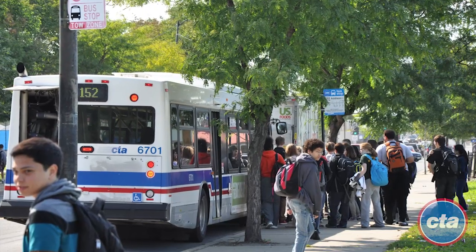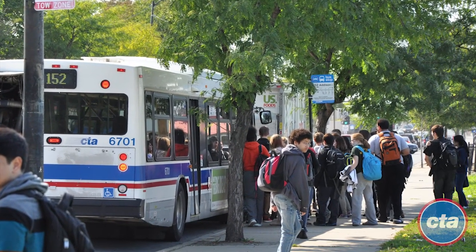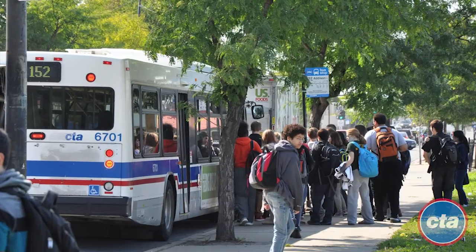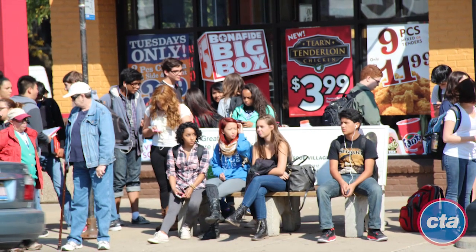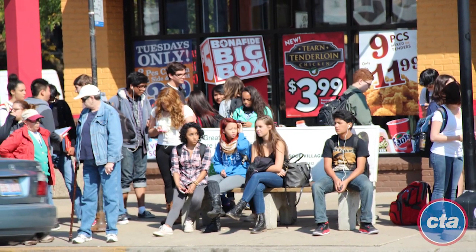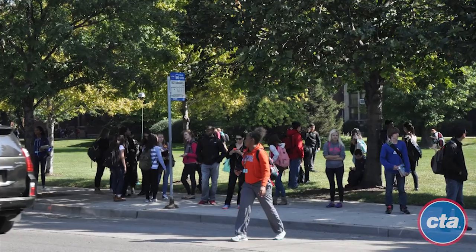The CTA also announced the transit agency will once again provide students with free CTA bus and train rides on the first day of school on September 2nd. The goal of the First Day Free Rides program, which Mayor Emanuel and the CTA began in the fall of 2011, is to promote attendance on the first day of school, which sets the tone for the rest of the school year.